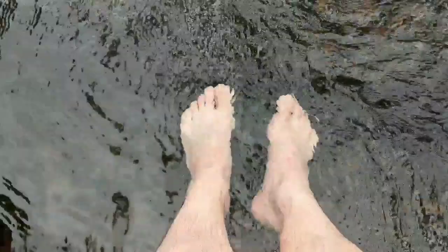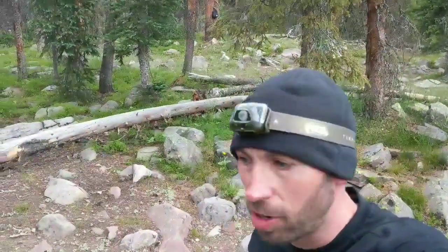Soaking the feet in cold mountain water. Feels great. It's our last night here in Utah. It's been amazing, and tomorrow morning we hike out. I'm not gonna film anything because we're just gonna be pretty much hiking through the woods and hiking back to the car. But this trip's been absolutely amazing.